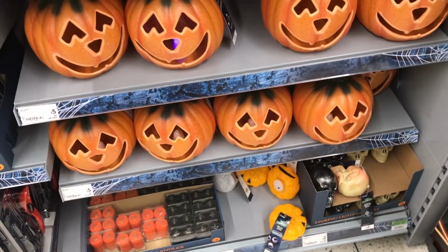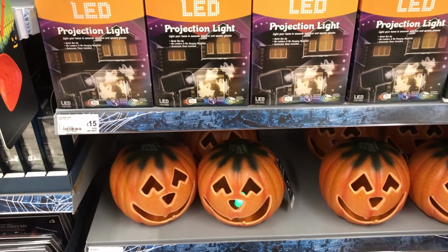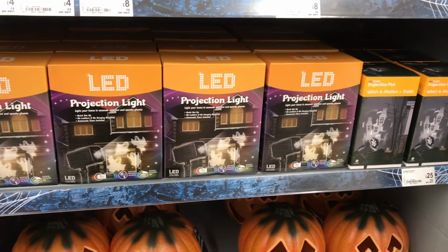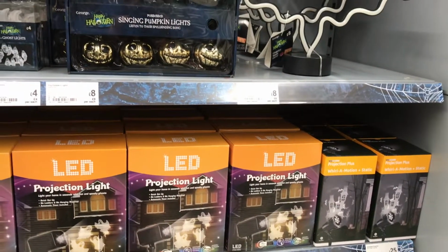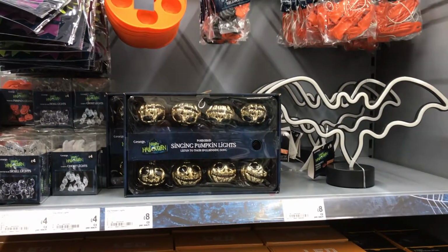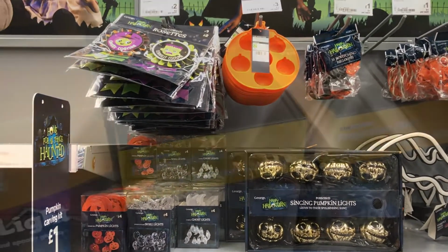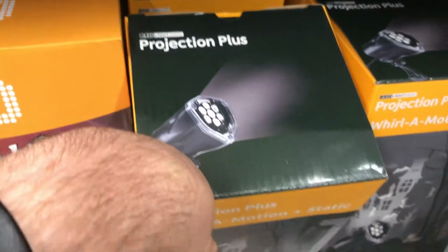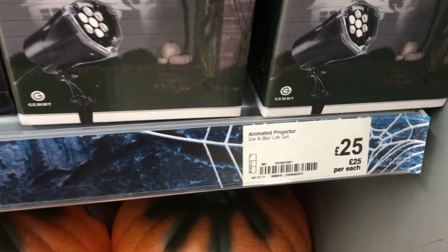And these light up pumpkins have been going for years, good value. And they've got projection lights, LEDs, they look quite good, 15 quid. And the ones on the right for £25 looked more interesting. That one at the top, that bat just lights up LED strips. Now some little LED Christmas type lights that you can hang from places, but these look motion projection plus, 25 quid, they're quite good. So that and the skeletons seem to be the highlight for me.